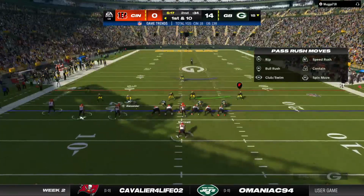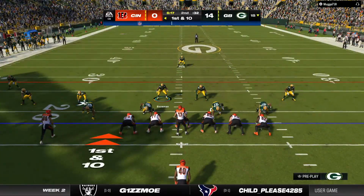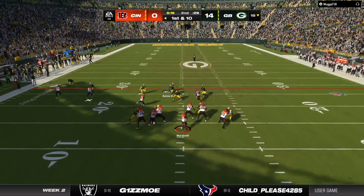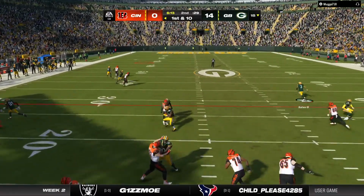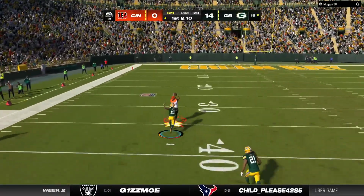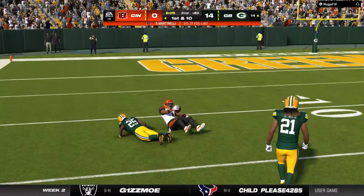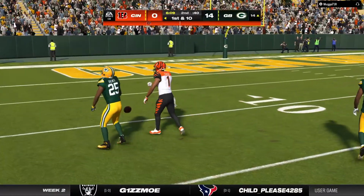Let's go now. The Bengals drive about to get going. They're still in search of an initial first down as they come up here 1st and 10. Looking deep here for Chase. And that's caught inside the 35. A big play there for Cincinnati.